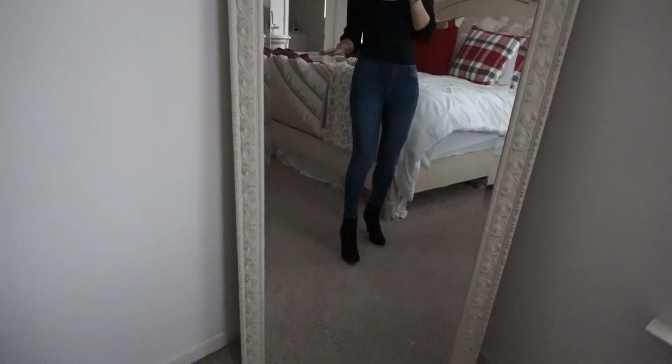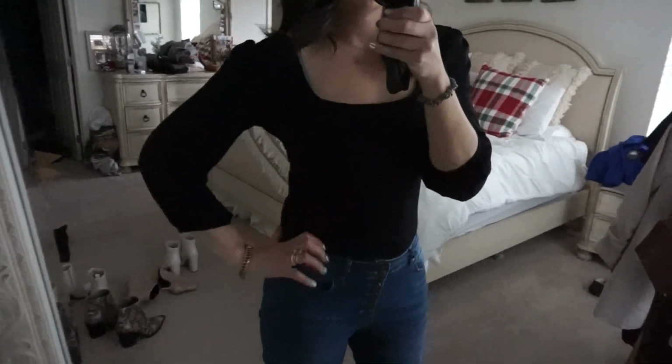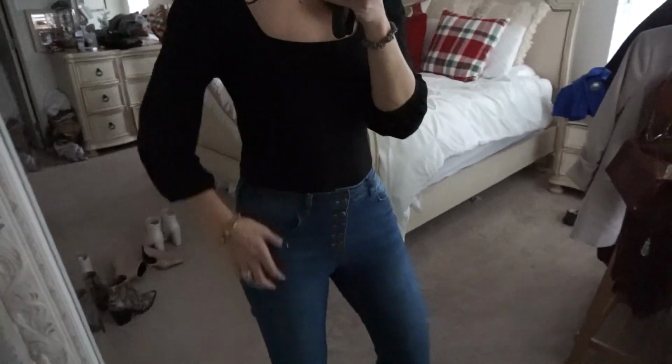So let me get some of these clothes tried on with these boots. All right, so my whole outfit here is Justfab. Starting with this black bodysuit. I've been wearing it today in Instagram stories and my DMs are blowing up about it. So it is a bodysuit. It has a cute little puffed ruffle sleeve here, 3/4 length sleeves.